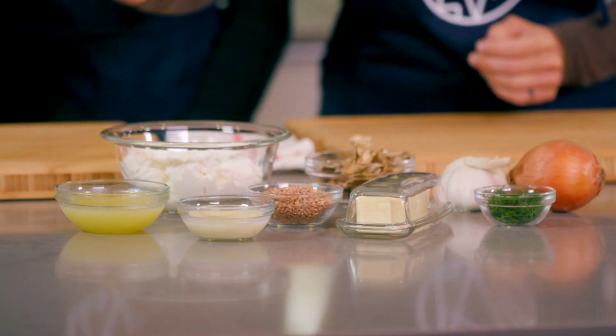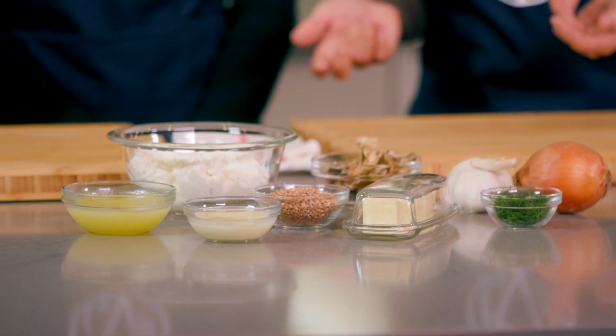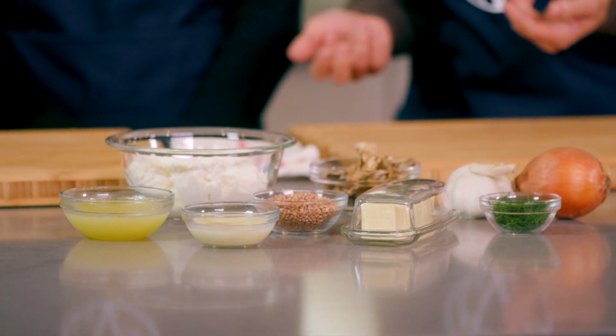And you want to point out that this is our chicken schmaltz. Yes. And that this is our goose schmaltz. And you can really see the difference in the color. Yeah. It's pretty amazing.